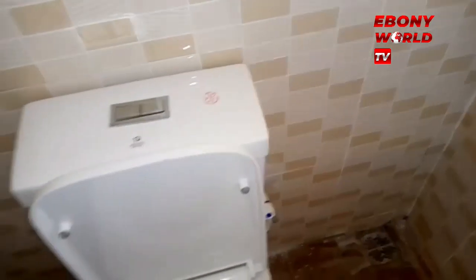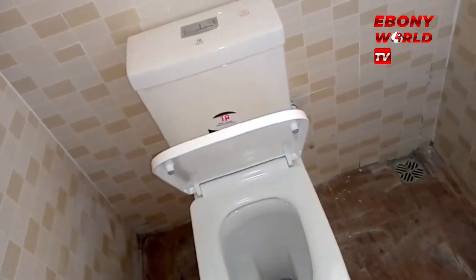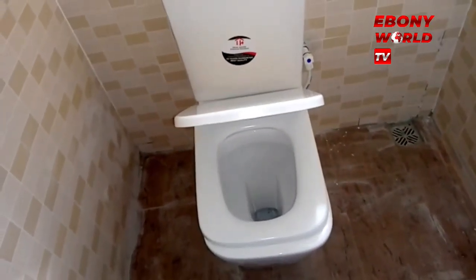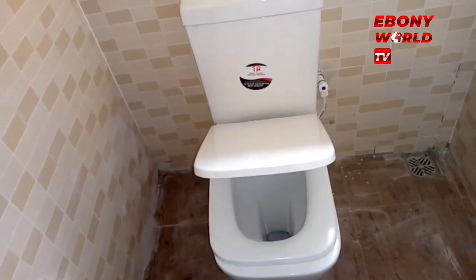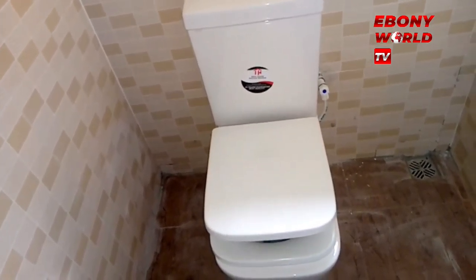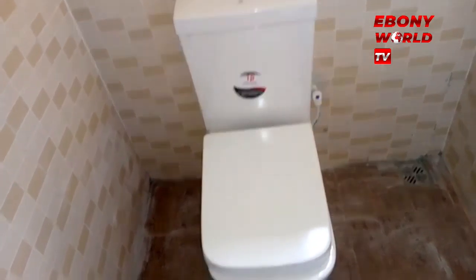Easy, convenient way of flushing your toilet. Everything will just be going. Look at it. It's telling you how convenient. How else do you want to live? You want to live the dream. This is the thing. Your money, the hard work that you are doing during this period, you have to make sure that you get value for your money. If you have started a construction, this is the way you should fit your toilet.